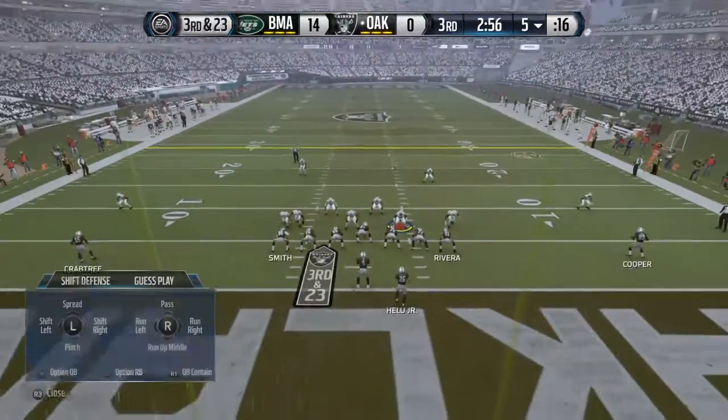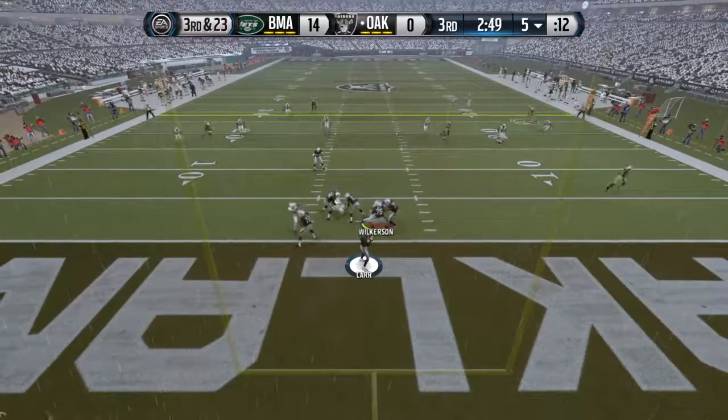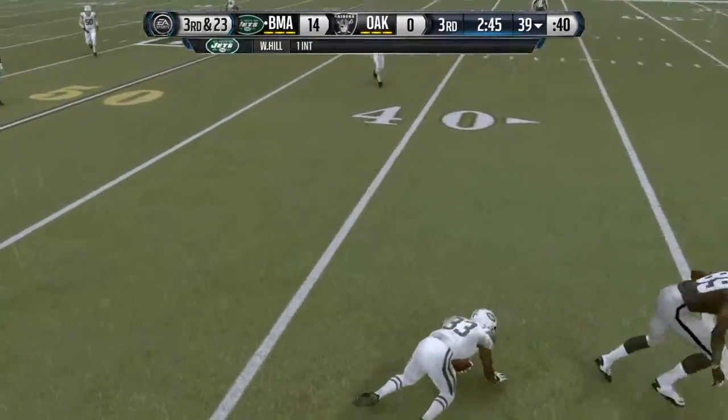The Jets defense brings in an extra member of the secondary. They'll go nickel. Defense respecting the deep ball, playing way off the receivers. Looking at every option. Pass is intercepted.